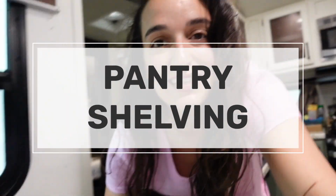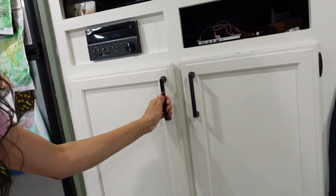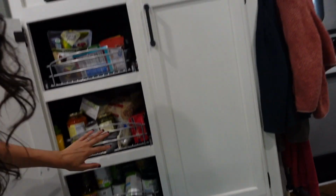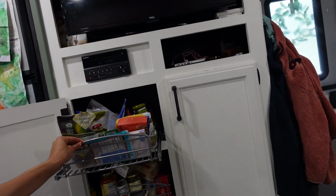The next thing is our pantry shelving. Okay, here is our pantry. Now imagine this being completely empty. Then we were able to get these. I will link down below, and they are pretty amazing because you can pull them out.